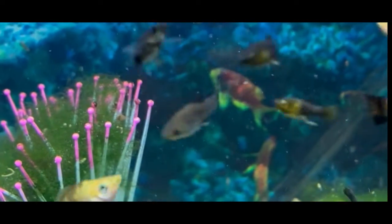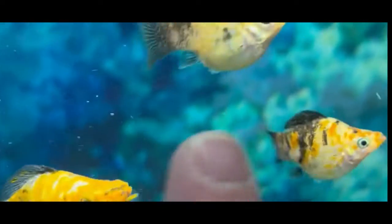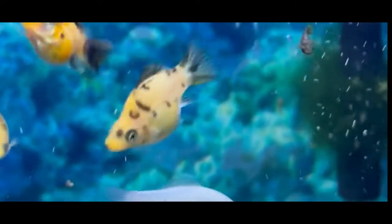Some really good blooming lilies and made some really unique designs and colors. She's really pretty. And that's her sister right there. Oh, they're so cute. Yes, you are.